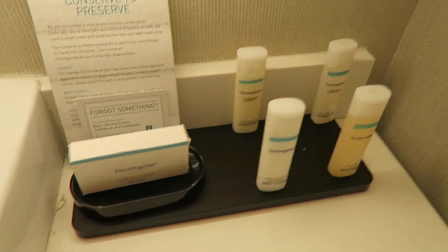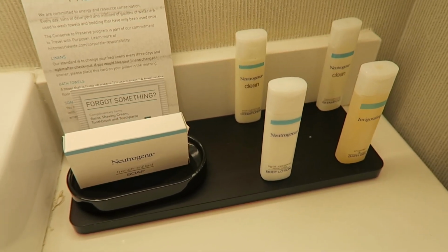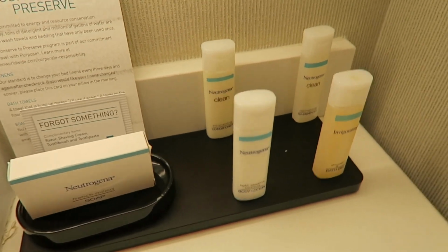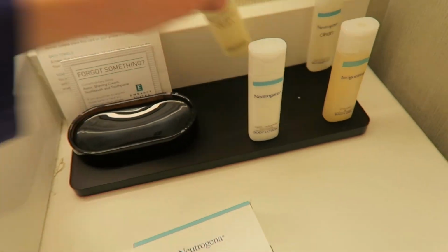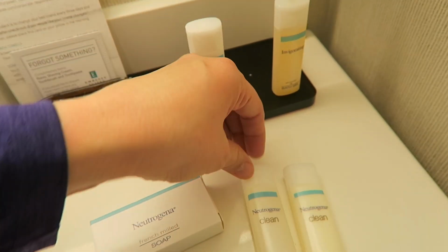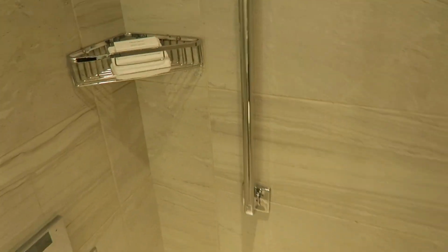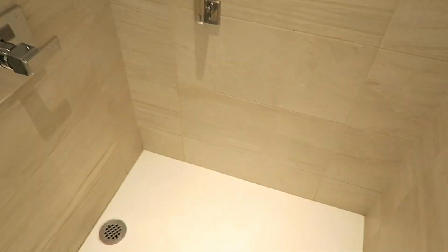So here's the hairdryer you get in the room, complete with, I think, someone's hair that was left behind. And then you've probably seen these Neutrogena toiletries in other hotels that you've stayed at, especially if you've stayed at Embassy Suites before. But I did not bring shampoo and conditioner, so I will be using these tonight. So then here is my shower. Very nice shower. Oh, we have more soap in here. Sweet. This is nice. I like it.